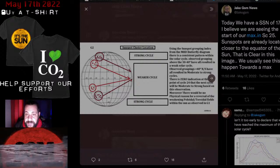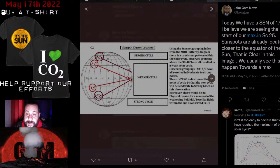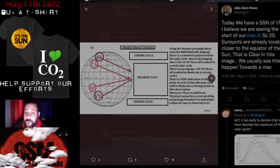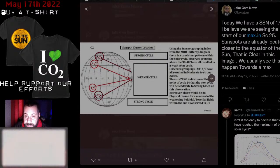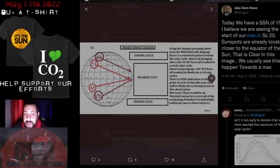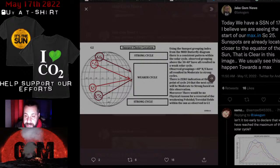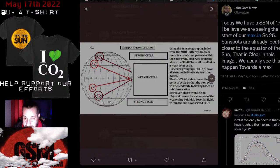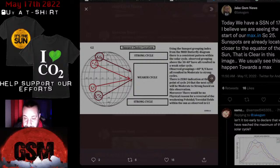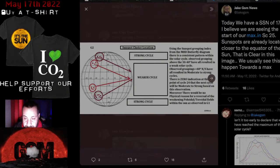It says here that using sunspot grouping index from the MHD butterfly diagram, there is a consistent pattern within the solar cycle: observed groupings above the 30 to 40% have resulted in weak solar cycles. Observed groupings in the plus 40 north-south have also resulted in moderate to strong cycles. There are zero indications at this point of solar cycle 24 that the next cycle will be moderate to strong based on this observation. Moreover, there would be no physical reason for a reversal of the weakening poloidal and toroidal fields within the sun, as observed in his first example, which is not included here.